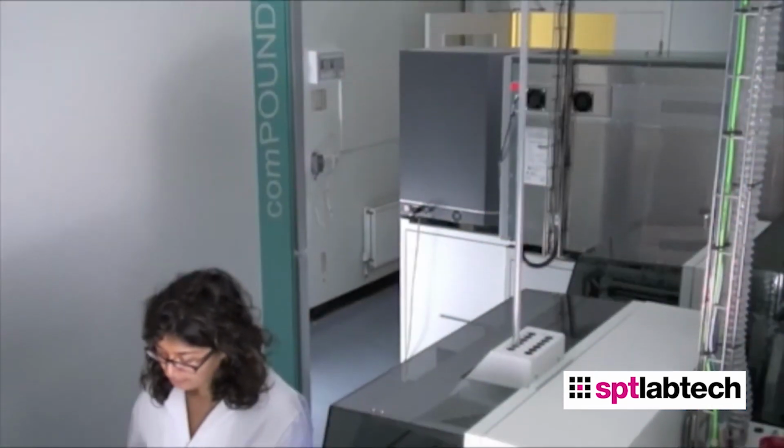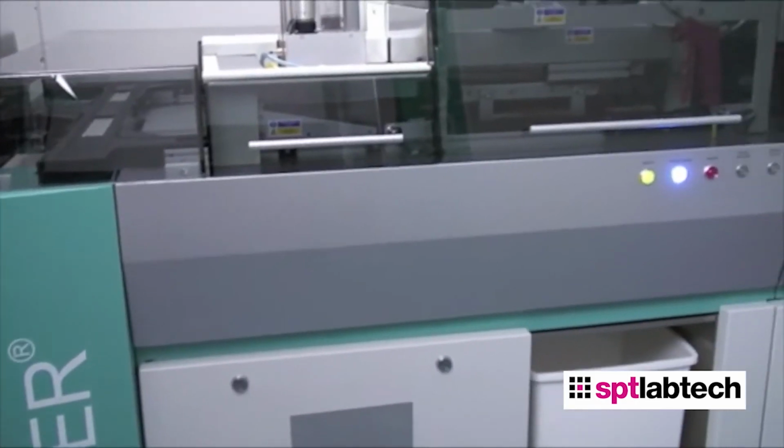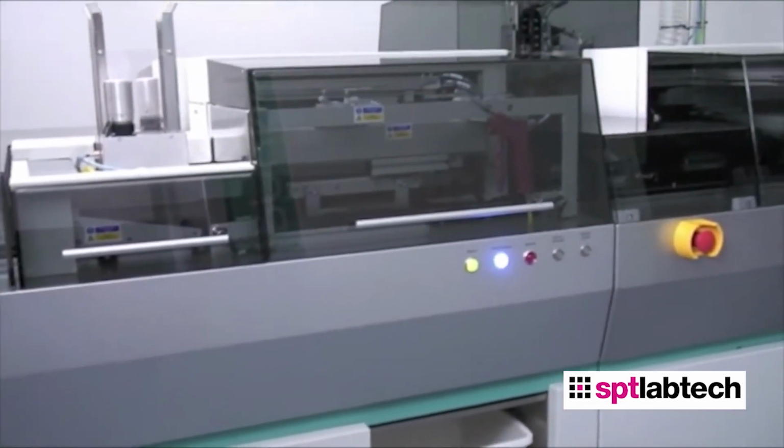At the moment, the equipment that we have acquired, the compound store, the capper, decapper, and the mosquitoes are not fully integrated together. So we still have manual interventions in between those pieces of equipment. The next step for us is really to look at the full integration from store retrievals to decapping, dispensing, recapping, and back to the store. For this, SPT Labtech has a new solution, which is the compiler. So we'll be looking at putting this into operations and hopefully secure a business case and an investment for this new piece of technology.